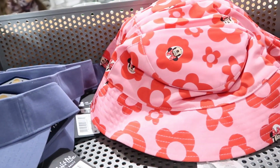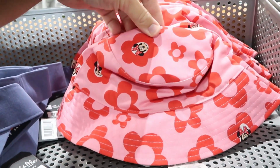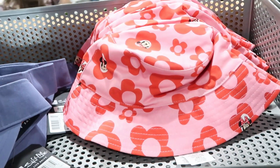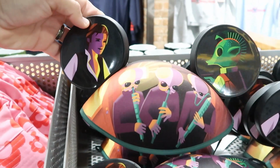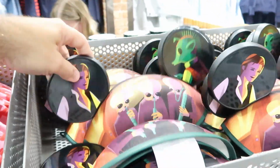Part of that new Minnie Mouse collection though, here is an adult size bucket hat with that floral design with Minnie Mouse popping out of the flowers. This one is $8. And then part of your Star Wars Jeff Grantino line, yet another pair of hat ears with Han Solo and then Greedo. They do have a good selection of them for $8 a piece.